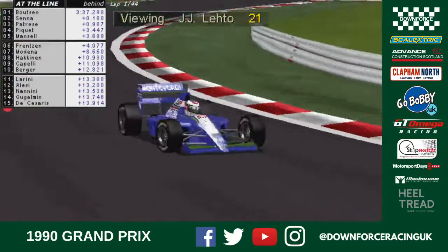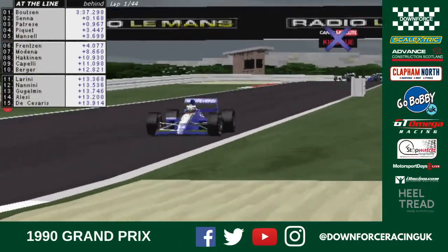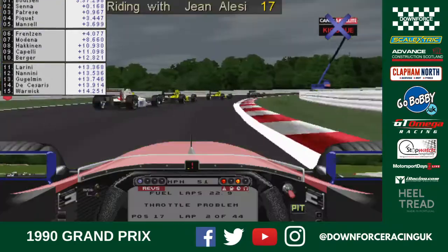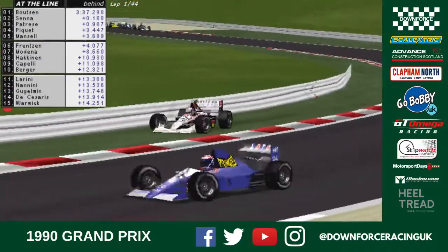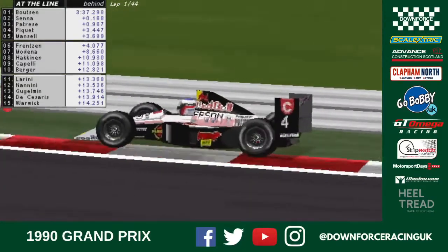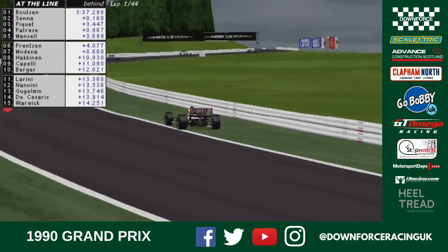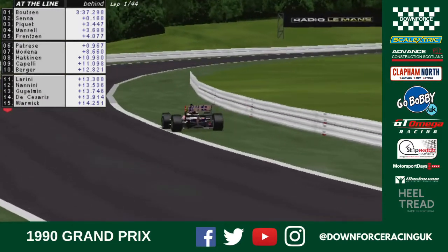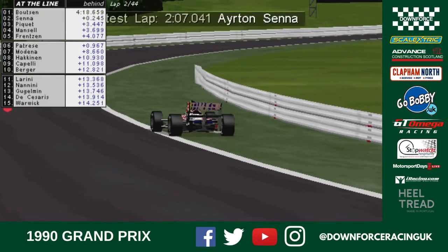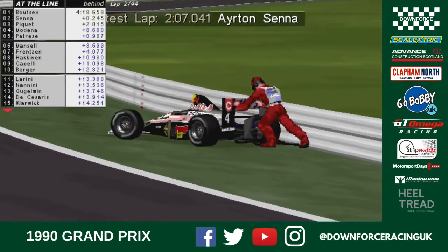Alesi is struggling by the look of it. Alesi's lost places to Lerini and to Nannini and Gujamin. Oh, that's why he's slowing. A throttle problem. A throttle problem for Alesi. Oh my goodness, that's a scary moment for Alesi as the throttle jams open. He's trying to get the car stopped, so I'm afraid for Tyrrell, unreliability has crept in, and Jean Alesi is out of the Belgian Grand Prix on lap two, as Alain Prost was. So neither of the top-rated Frenchmen in this Grand Prix are going very far.